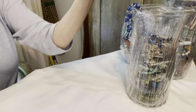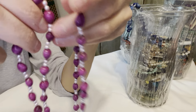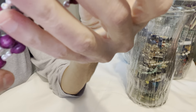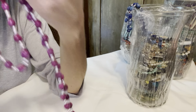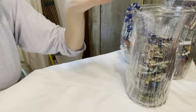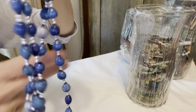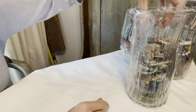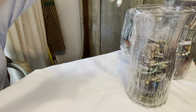This is another, like the other one. This one and this one kind of match. So here's the purple of it. And I don't think, yeah, no, that's just fake and plastic. So I'm gonna put that aside. Oh, there's another one in blue. So I might just do a bag of beads for like $5 or $10.